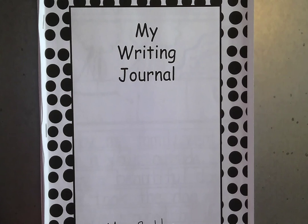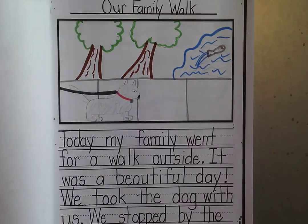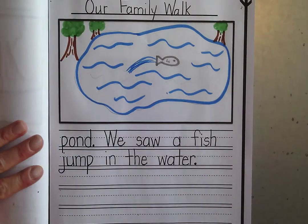I'm sure that there's lots of great things that you could write in your writing journal today about what you did over the weekend. I know that we did something fun that I want to write about. So today I'm going to open my writing journal to the next blank page. I'm going to go past the stories that I already wrote.